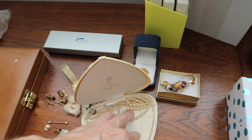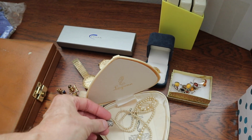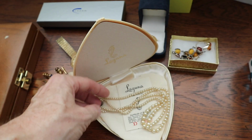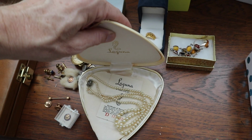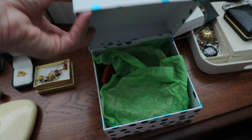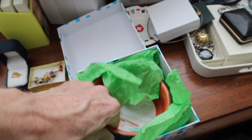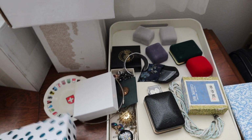This is Laguna simulated pearls at their loveliest. The 1950s were big for pearls, and you can tell it's the 50s because the backings tend to be fancy. Women started having short hair, and when they cut their hair shorter, they had to have a nice clasp on the back. Before that, it didn't matter because you weren't seeing the clasp. Oh, the spots made me think this was going to be a Nancy Ann storybook doll, but it's actually just a bowl. A little bit more jewelry here.